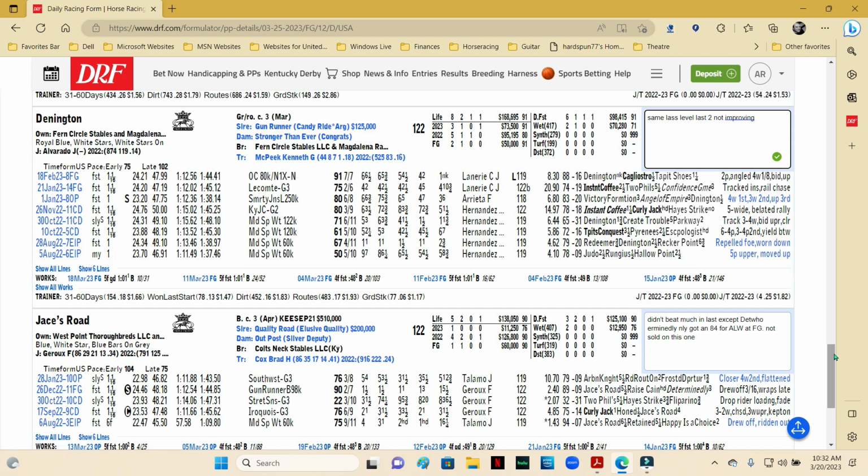The other thing to note is his class level has stayed the same, meaning he ran at the same class level for both the Lecomte and the optional claimer. Well, what does that mean? The Lecomte is a graded stakes race. Obviously, the class is higher. And he ran it at the class level he did, and look where he ended up, 4th. Drops in class to the optional claimer, runs at the same class level, it's a win. So that doesn't show improvement, it just shows a plateau.